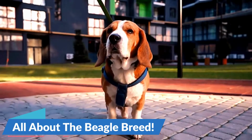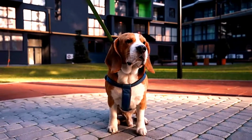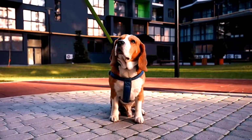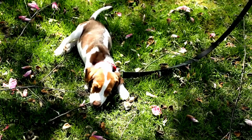All about the Beagle breed. Small, compact, cheerful, and hardy. The Beagle breed is tough to resist, with their soft, pleading expression. A happy-go-lucky breed indeed.